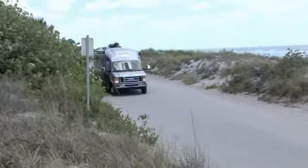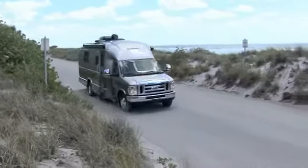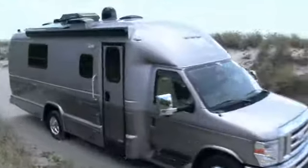Such a beautiful day in Southwest Florida, building motorhomes down here, enjoying the beach and the beautiful ocean. It just doesn't get any better than this.